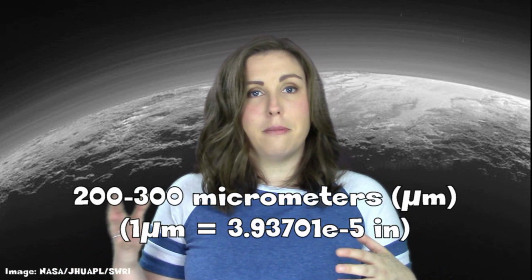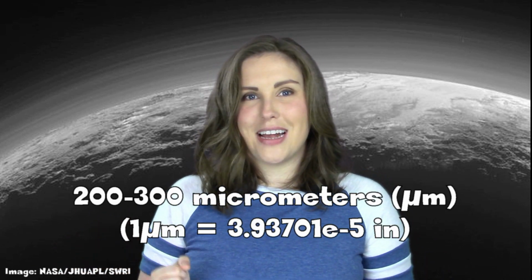However, they couldn't have been formed by wind. Pluto doesn't have much of an atmosphere to speak of, and what little it does have definitely doesn't have enough oomph to push around grains of methane, despite them being only around the size of 200 to 300 micrometers, or about the size of a human fat cell. So how do these mysterious dunes form?